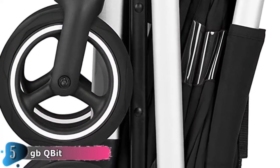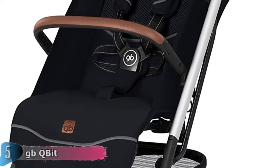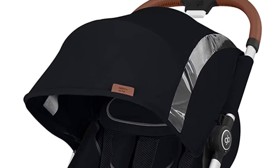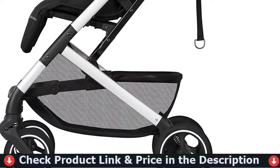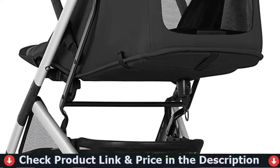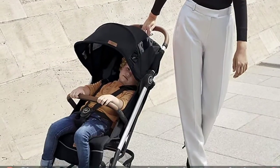Super lightweight frame is easy to maneuver, lift and carry. One-hand fold transforms the stroller into an ultra-compact and freestanding package in seconds. Breathable mesh seatback helps regulate your child's body temperature on warm days. Two-in-one travel system using the seat unit and Cybex infant car seat with the included adapters.